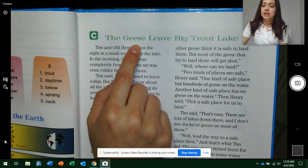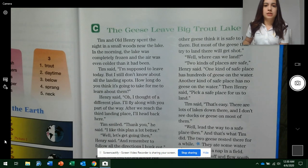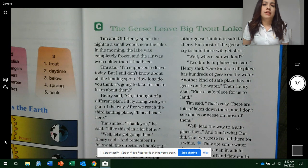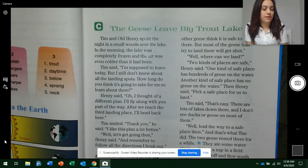Ready? The geese leave Big Trout Lake. The geese leave Big Trout Lake. Oh my goodness. So let's see what's going to happen. Hey, I'm going to read, and as you follow along with your finger and listen, because I'm going to ask you questions. Ready?